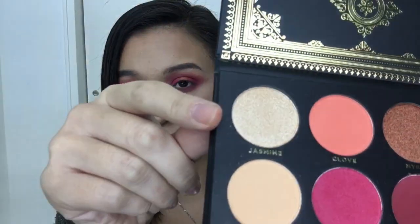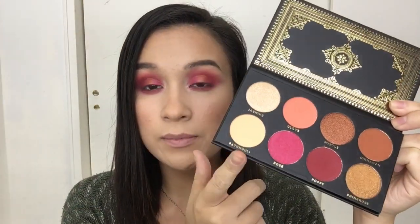Even instead of prime rose, if you wanted to go in with Jasmine, which is a beautiful champagne color, and put that over top in the middle as well, that would be beautiful. There's just so many looks that you can do with this palette, and I just cannot wait to continue to play with it.